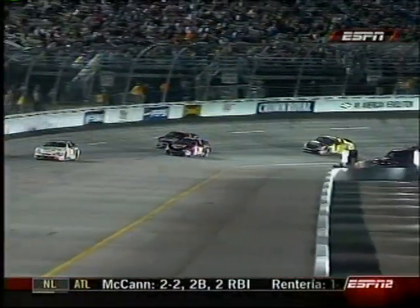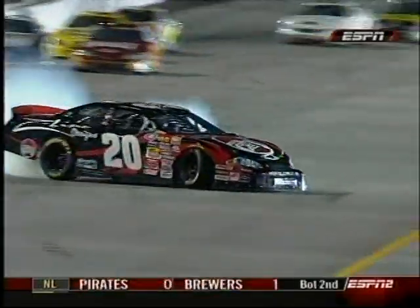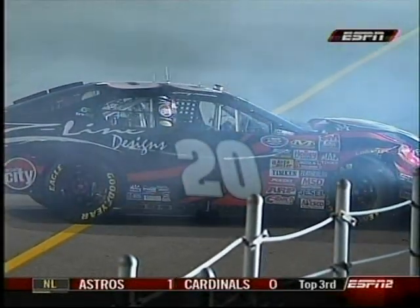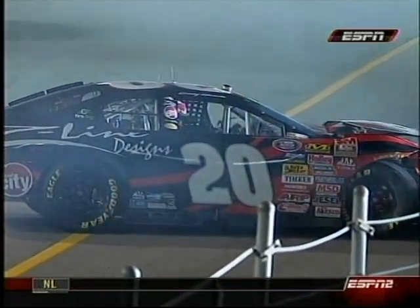Yeah, that's one of the things that you fight here, the exit of the corner. You can see Matt Kenseth is up on the outside. I don't know that there's any contact there. It looks like Denny was trying to get off of the corner hard. What you fight here is trying to get your car turning in the center so you can get a good run off the corner, and a lot of times you have to get it so loose to make that happen.